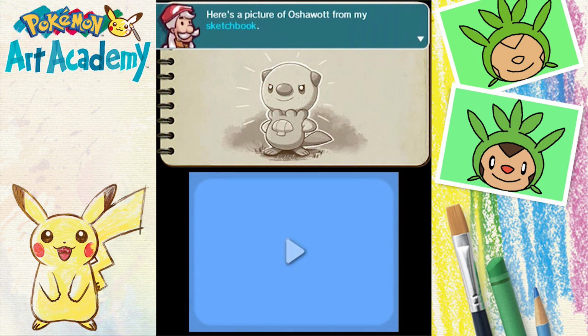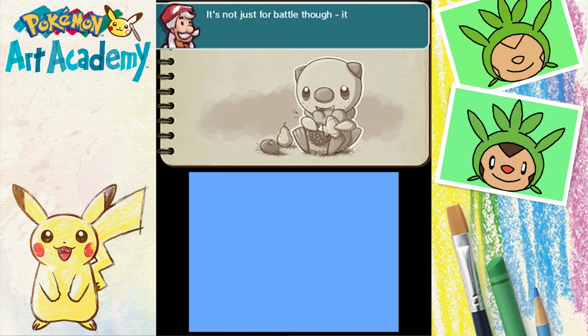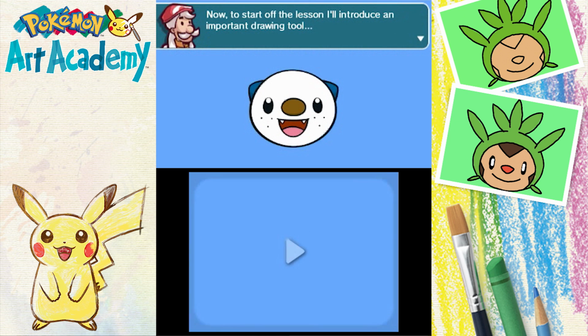Oh wow, that's a picture of Oshawott from the Professor's sketchbook. That's where he stores all of his ideas for illustrations of Pokemon characters. Oshawott is a water-type Pokemon that keeps a Scalchop on its belly. The Scalchop is a hard shell-shaped object that it uses as a weapon in battle. I don't know how to pronounce it, but that's what it uses. It can also be used for breaking open hard berries. Those are some lovely drawings, Professor.